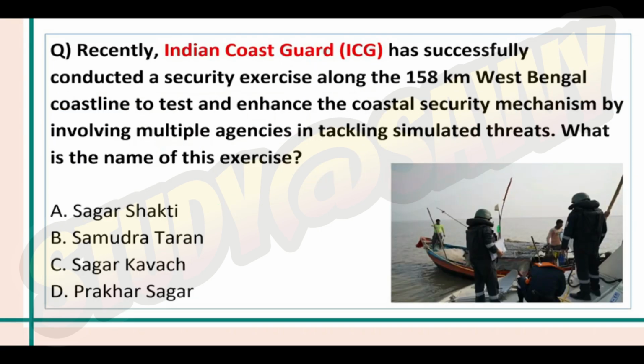Recently, Indian Coast Guard has successfully conducted a security exercise along the coast of West Bengal. Now, this exercise was conducted to test and enhance the coastal security mechanism by involving multiple agencies. Now, what is the name of this exercise? So the name of this exercise is Sagar Kavach, and it was a 2-day exercise which was held in West Bengal.